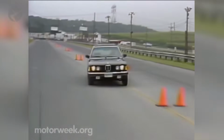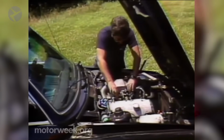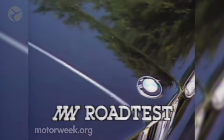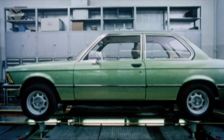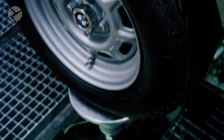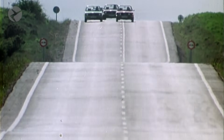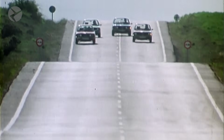As time went on, changes came about. A carbureted and then fuel-injected inline 6-cylinder, a cabriolet body style, and a host of cosmetic, engine, and labeling changes for the US market debut in 1977. Production ran strong until December of 1983 when the last E21 rolled off the assembly line in Munich, Germany, marking about 1.36 million 3 Series BMWs sold.